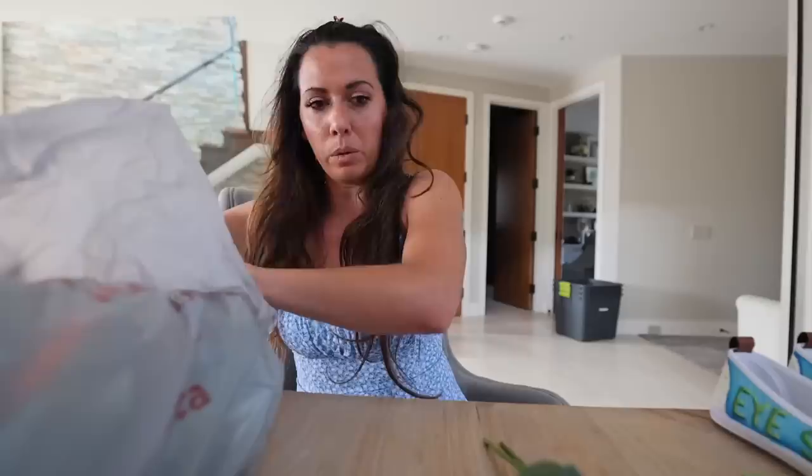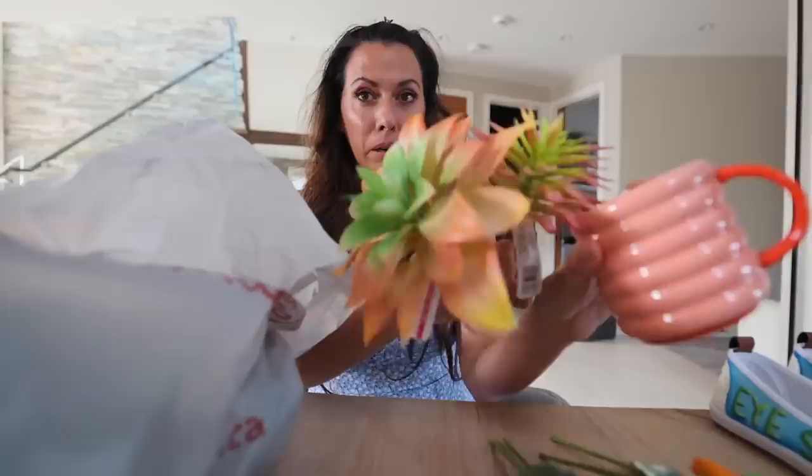Another lime. I'm so concerned about my citrus. Orange. And then I got some succulents and they look kind of summery and I think that they match quite nicely with the mug that I got. So yeah, look at that. Yes, girl. Oh, and right when we walked in, I saw these.